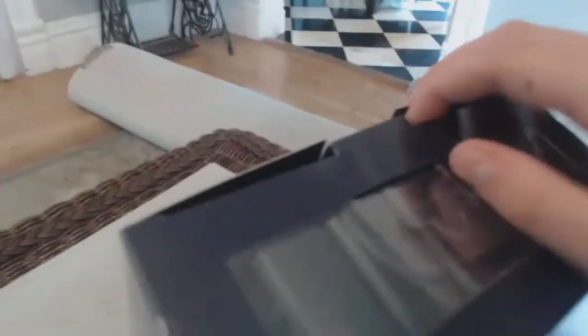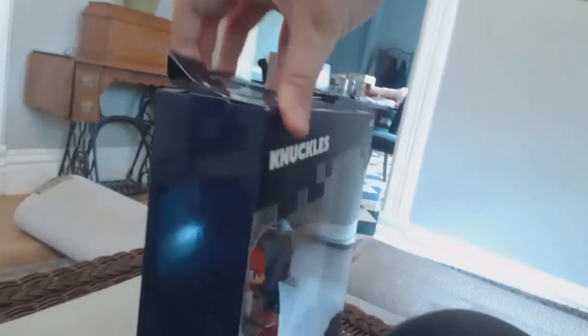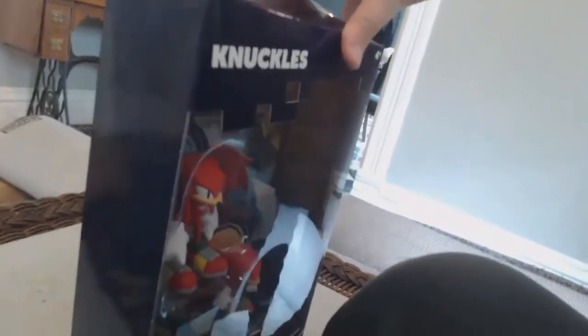So yeah, just like the Sonic, this one doesn't have any tape. I guess maybe they were Toy Wiz exclusives and they didn't feel like it was necessary to have tape on them since you could just order them online. So, as you can see, I'm taking this off. And now, the moment you've all been waiting for.